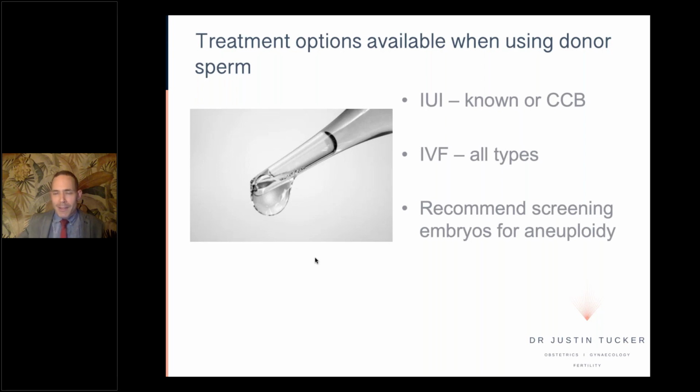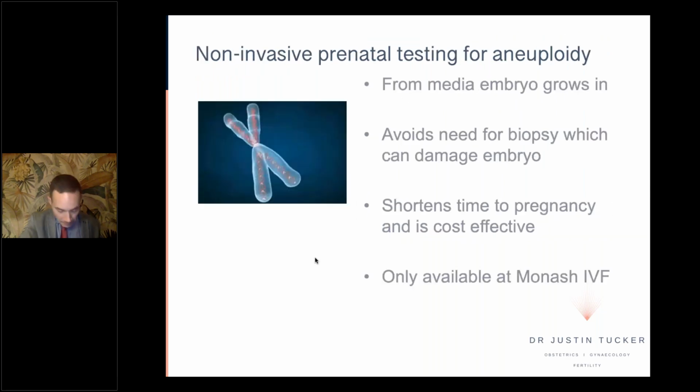Something I did want to talk about just quickly, because it's very relevant to all IVF cycles, is screening embryos for chromosome abnormalities. There's been a real groundbreaking change in how we can do that now. Monash IVF has recently invented a technique where we can screen embryos for chromosome issues prior to transfer by sampling the fluid they've been growing in for 5 days. We used to have to biopsy the embryo, which could damage a good embryo and was very expensive, in the thousands of dollars. Now we can do it for $500 per embryo.